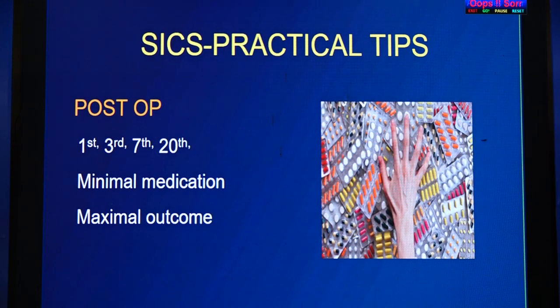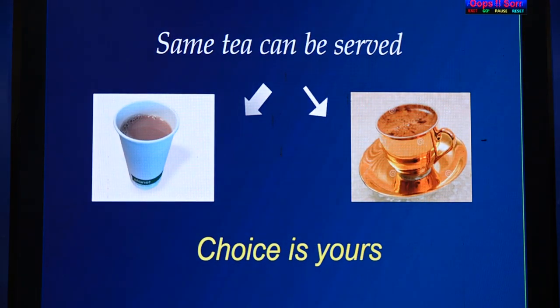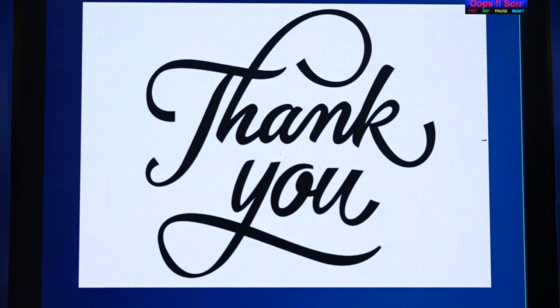Post-operatively, don't use a long list of medicines. Use only 2 drops: minimal medication, maximum outcome. The same can be served in a small incision, and the same in a femto. It is your choice. Thank you for listening.